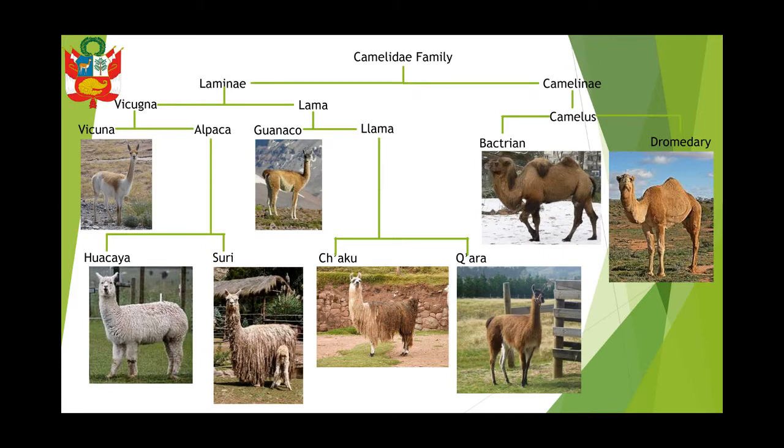And top left is the Peruvian coat of arms, and just so that you know, they're still proud of their animals. In the blue section is a picture of a vicuña.